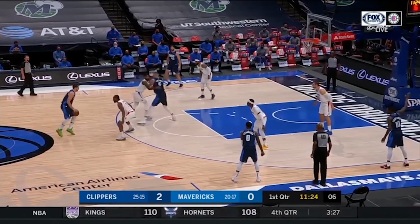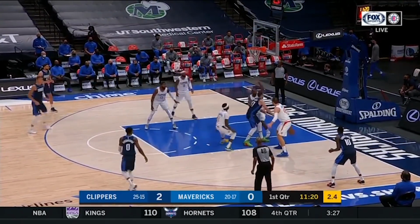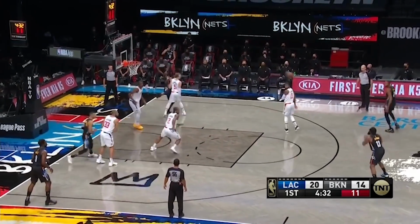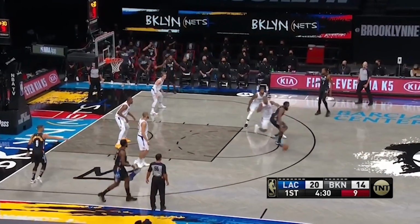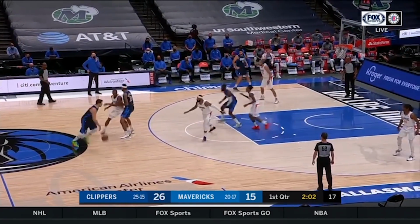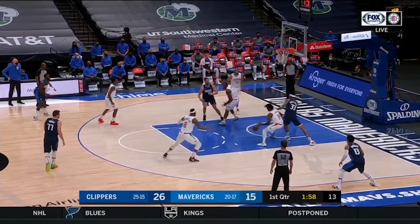He also will guard the other team's best perimeter scorer often, and you can see during the regular season how just his presence can dissuade guys like Luka and Harden from even taking a shot. And even when they try to screen him off, he can still disrupt the entire offense just by his knack for being in the precise right spot at the right time.